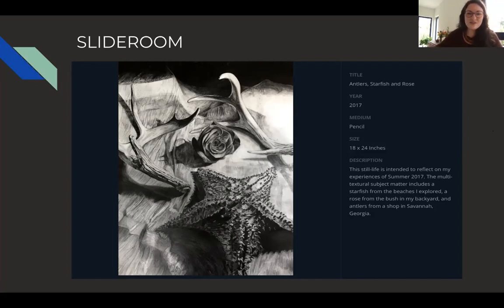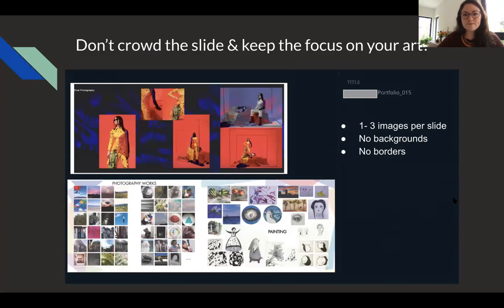And I'll show you what that looks like. But that's really important to remember. Just the image, no text, no borders, no backgrounds, just a really clean image of the work is what you want to do. So this is what happens when you put your work into a ready-made format like a PDF.